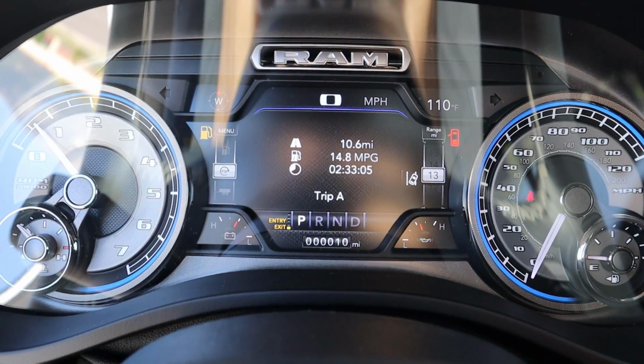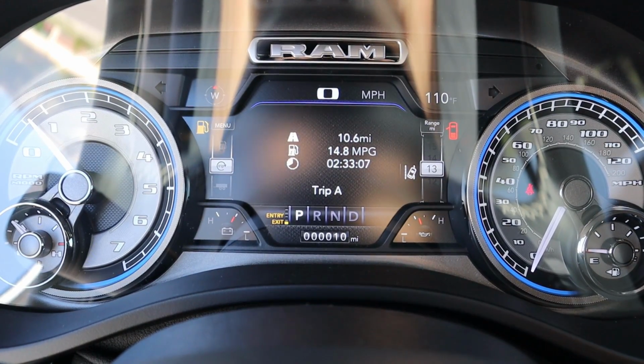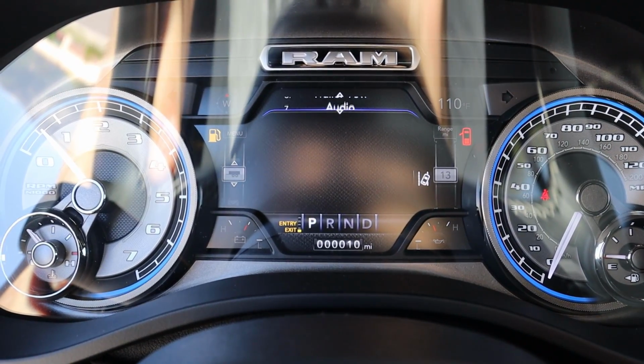Now here in the center gauge cluster, you've got RPMs over on the left side. On the right side, you've got the speed, and then there in the center, you guys can see there's a bunch of different bits of information.